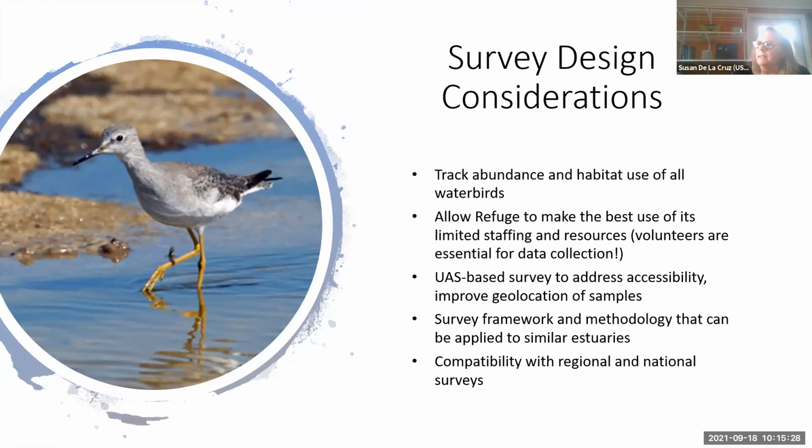So some of the things we needed to consider for the survey. First, we wanted something that could track the abundance and habitat use of most of the water birds of interest in Willapa Bay. And we wanted something that allowed the refuge to make the best use of the staff that they have. They don't have unlimited resources and time to do this survey. So that's one of the reasons that we really drew on the wonderful volunteer community that's in Willapa, with folks that are very skilled at doing bird work in the first place. So that's been very helpful.